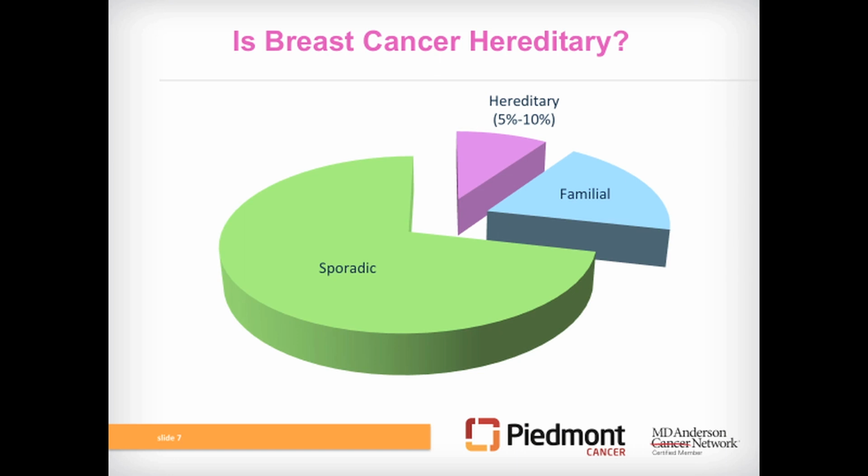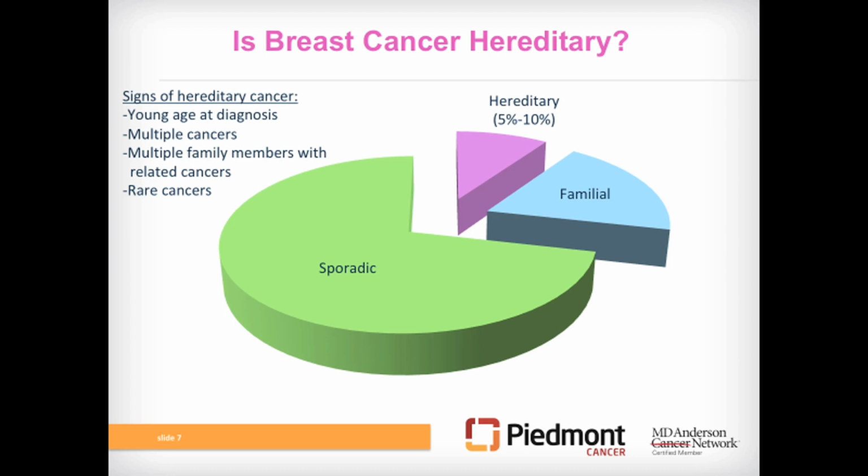So is breast cancer hereditary? Well, the green part of the pie here, the sporadic, 12% is the general population risk for breast cancer. The word hereditary basically means, is there something in your family that's being passed from one generation to the next that's putting you at higher risk than general population? And the things you need to look out for are on this list.